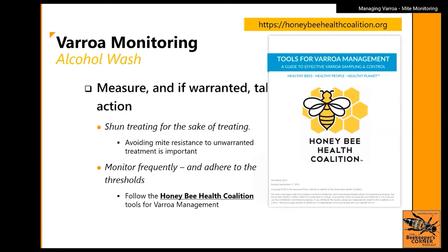How will you know if a colony is impacted? The first question I'm going to ask you is, did you monitor it? Do you know what the mite levels are? If you say no, then I can't really tell you what happened to it. So the advocates here, Honeybee Health Coalition, say you should monitor every month, especially in the time period from May, June, July, when mites are going to be at their peak, July, August, and so on.